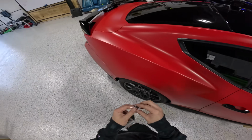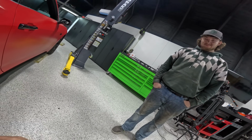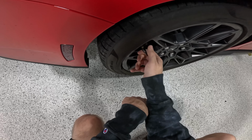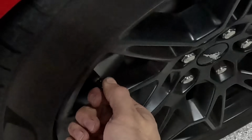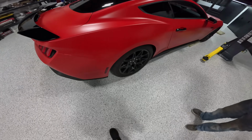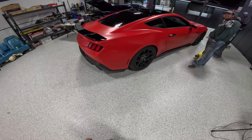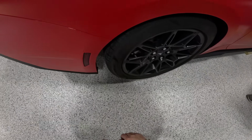Okay, first off, before we start installing anything, we've got to put these valve stem caps on. Oh yeah, it's super important. Road trip essentials. Oh, they spiked. Oh my gosh. Where are those stock wheels? Somebody's gonna see us in public and be like, that was cool. I feel bad. I think it should stay.